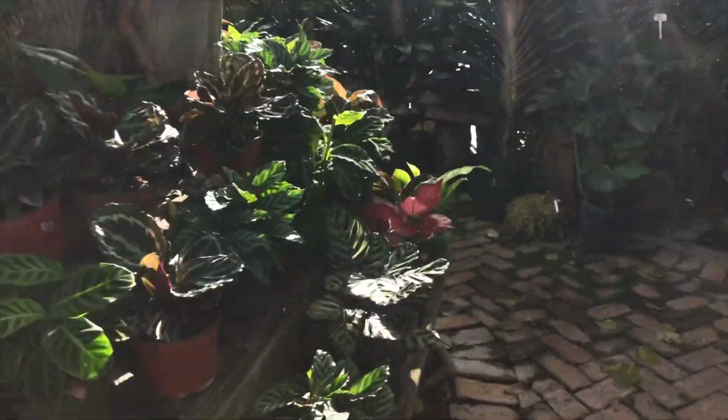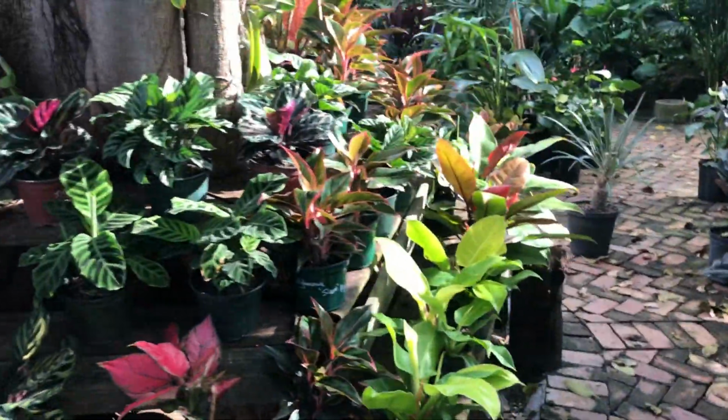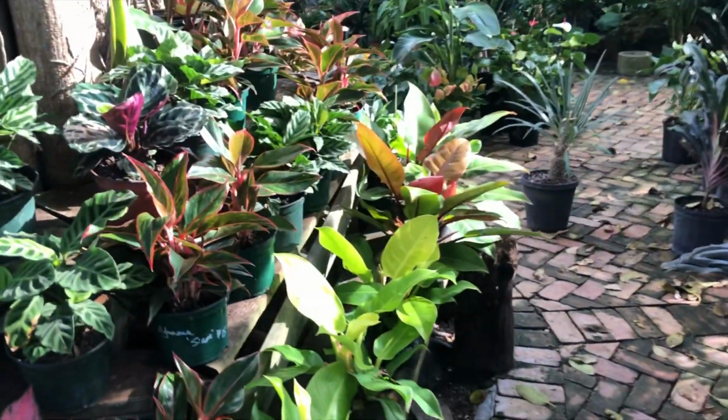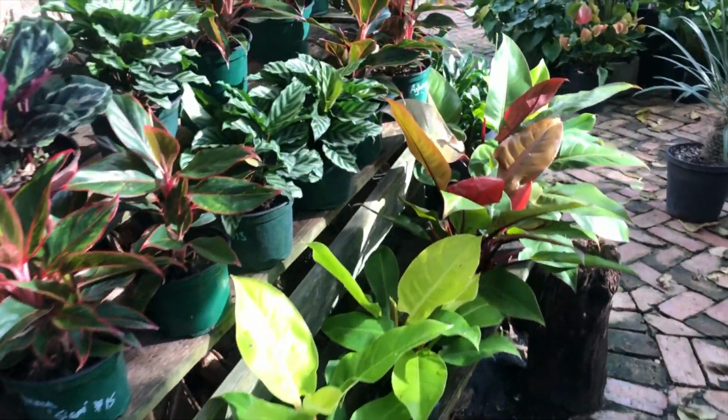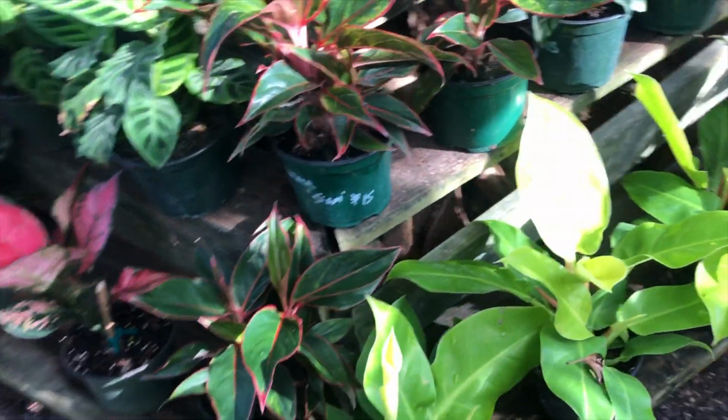Ray. I live in West Palm Beach, and this is about 35 minutes away from my house. So I thought I would stop at this nursery. I've been here before, but it was a very long time ago. They have a bunch of different plants.